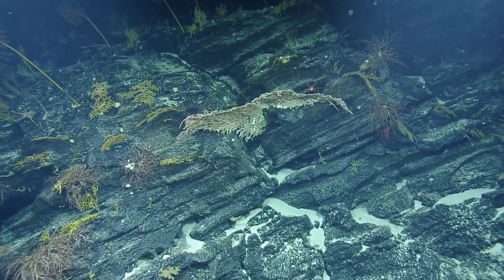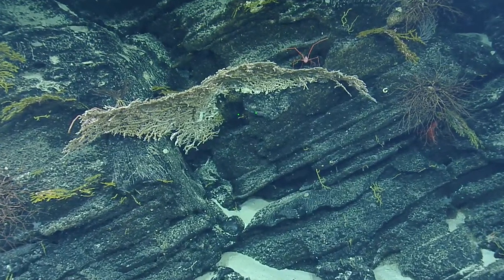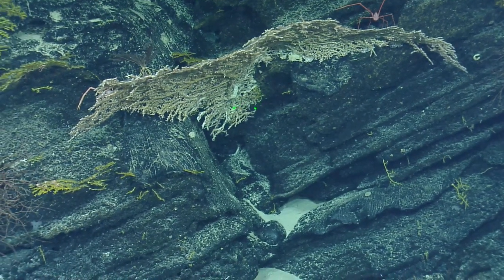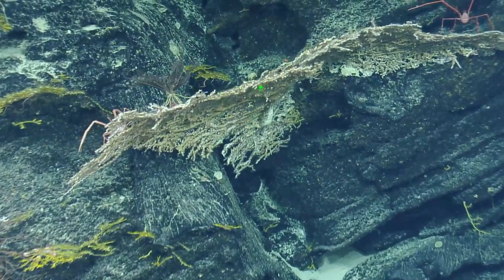Looks like potentially another madrepora. Oh, and a squat lobster. That's a really menacing squat lobster. It's like, do not touch my madrepora. Ooh, and there's also a feather star just chilling on top. And a basket star on the left.